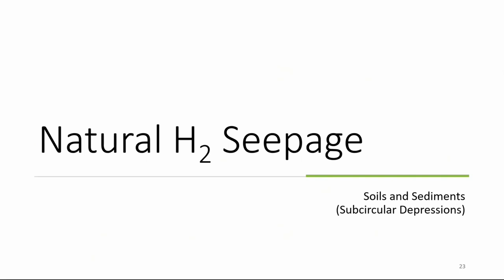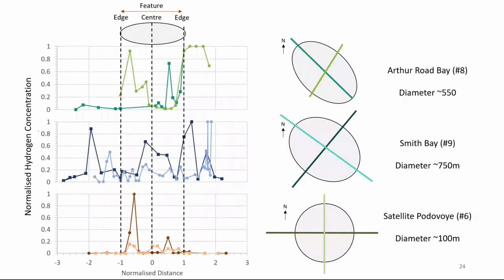The first plots I would like to show are some transects taken across the seeps, of measured hydrogen concentrations. What we can see straight away is that the peak in hydrogen concentration is typically not in the centre of the seep. This line here represents the centre of the seep, and then we move towards each edge. Hydrogen concentrations are actually typically highest outside or very near to the edge of the depressions. So it's definitely not a case that you could walk to the centre of one of these and expect to find the highest readings of hydrogen. That has some implications for how you want to measure and monitor these types of seeps.